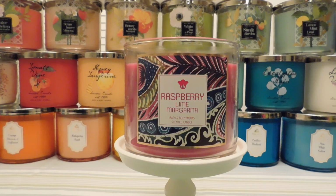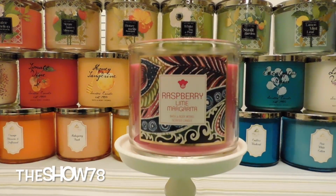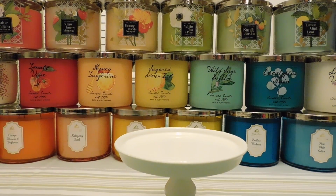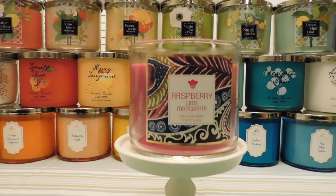It's really pretty. I agree with Jen, the Show 78. She's on Instagram. You should follow her. She's amazing. When she said that it would be more appropriate to name this candle like raspberry tea or raspberry lime tea, because I don't really get like a margarita note. At least not what I associate with margarita. I don't get like an effervescence. I don't get like an alcohol note, and I don't really get like a salty note.